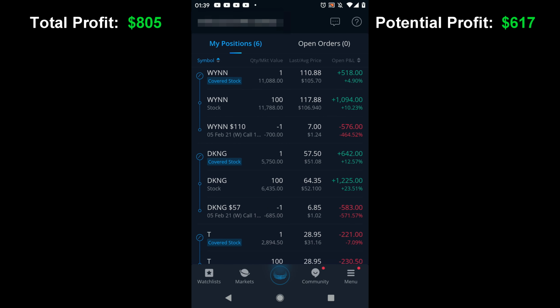And then we had 100 shares of DraftKings, which we sold a covered call on at a strike price of $57, and it expired this past Friday. We collected a premium of $1.02, so $102 added to our gains there. Our cost basis was $52.10. DraftKings ended up closing at $64.35. So we did end up making the difference of $57 minus our cost basis, which was around $500, and that is a gain that we got there.